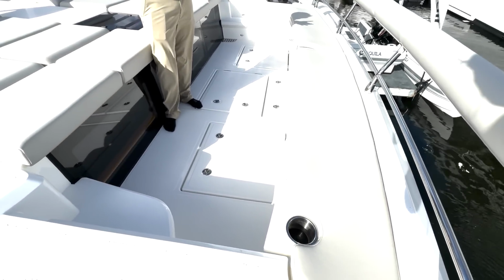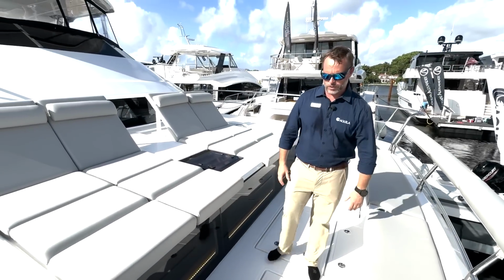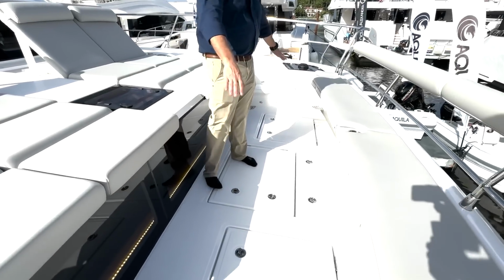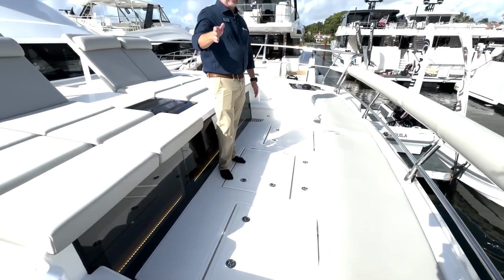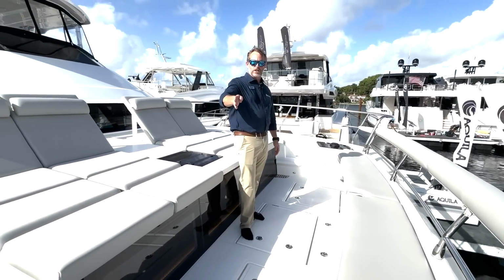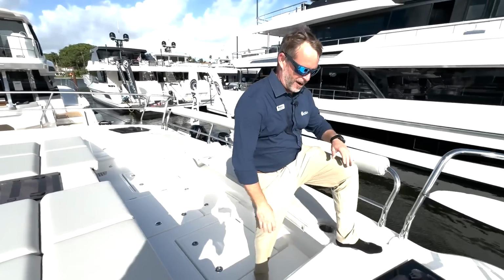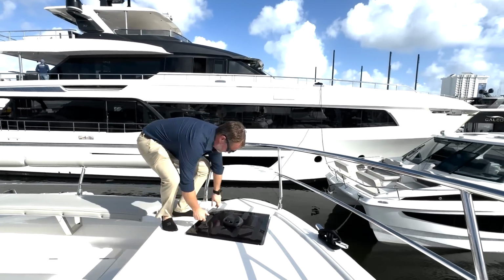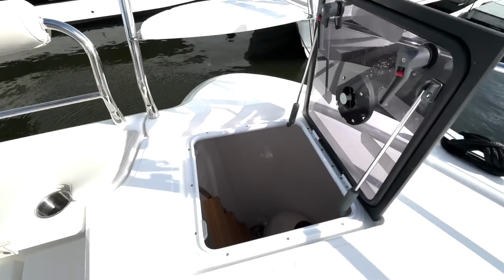So if you were to take a wave over the bow, lots of oversized drains out here to evacuate the water quickly. You've got our ground tackle access below here. Tremendous storage to port and starboard of your ground tackle. Underneath the foredeck, in the forepeak locker below here, we've got a tremendous amount of storage. And I'm just going to open it up to kind of show you the space that we've got down there.